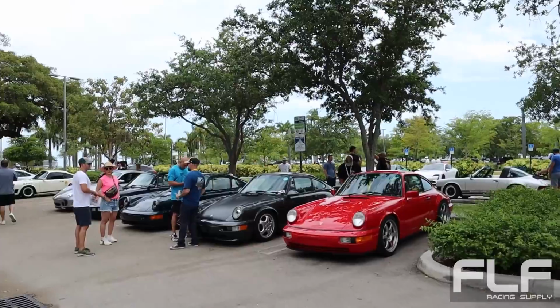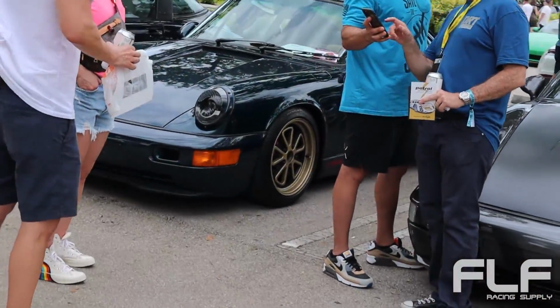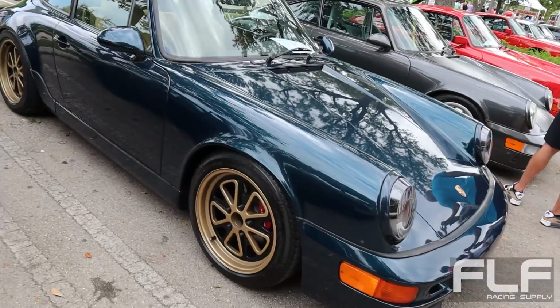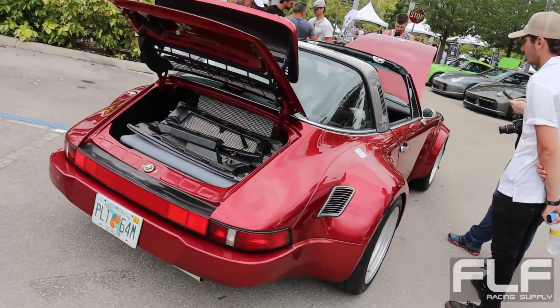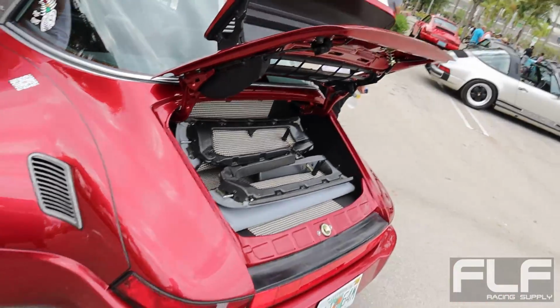What else is going on? Ooh, I like this. Look at the wheels on this car. This is different. This is interesting. It's kind of got this dark blue color that would probably look blackish at night. What is going on here? That shelf is too low to house the engine. I think that's pretty cool.